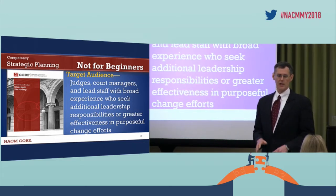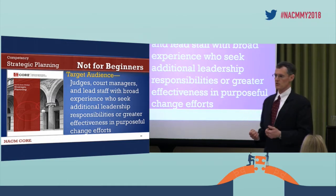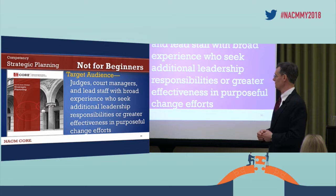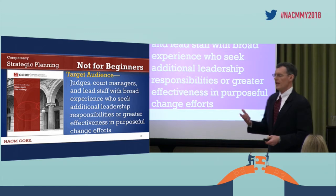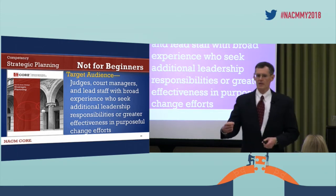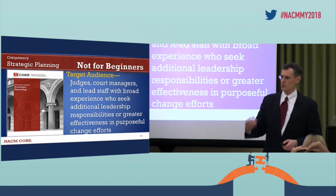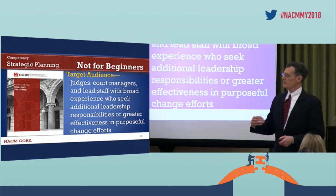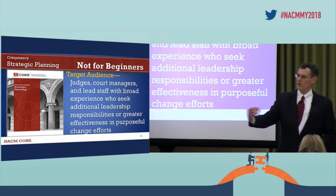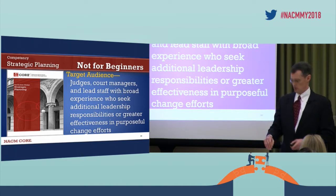Now, the ideal audience should have at least a foundational understanding of why courts exist and what constitutes high performance in a court organization. Ultimately, strategic planning is a leadership tool. It's something to be used to bring about intentional change in courts. So the audience that we really have in mind is people who are looking to extend their leadership capacities, or they have in mind that they want to bring about intentional, purposeful, long-term change in their court organizations.